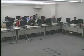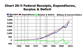Bubble burst in the dot-com. One, again, there was a recession. And recession cuts revenues. But two, tax cuts. And so you can see once again, the blue line fell. Only this time it really fell, didn't it? And what happened to the deficits? The deficits became worse. And in this case, of course, when the green line heads south, that means deficit.